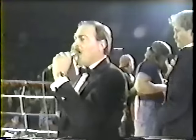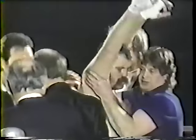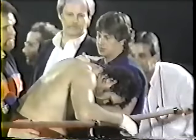Ladies and gentlemen, we have a majority decision. Here is the decision from the judges. Judge Jerry Cook rules it 95-95, a draw. Judge Larry Sullivan rules it 97-95. And Judge Paul Ballman rules it 97-96 for your winner on majority decision, Randall Tex Cobb.